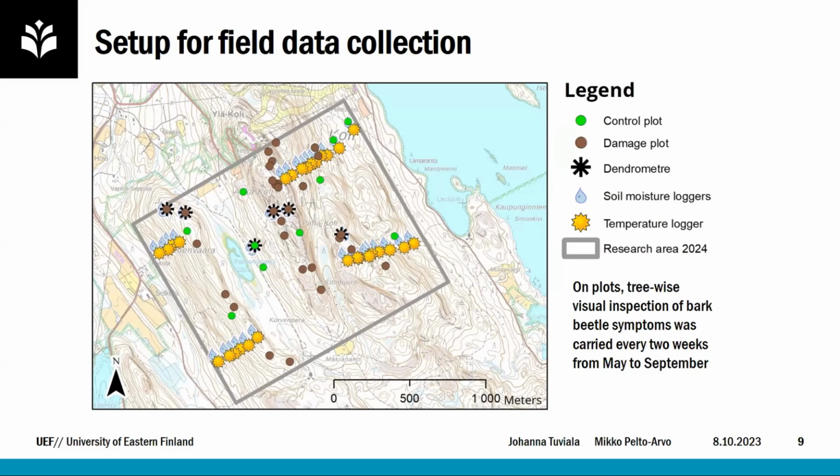We have 30 dendrometers on 5 plots to measure the tree radial growth and how bark beetle infestation affects the tree growth. And then we created 4 or 2 transects, which cover the elevation variability of the hills. There are soil moisture loggers and temperature loggers on the trees. And the soil moisture loggers are in the soil, of course.